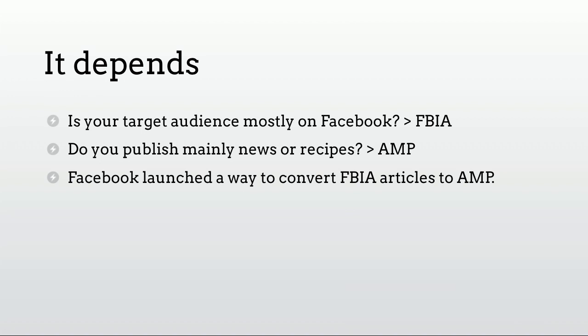So for websites that are mainly around news or recipes, I would say AMP is really useful. People Google for a name of a recipe, or they Google for a news subject, and then it would be really nice if they come in via AMP.